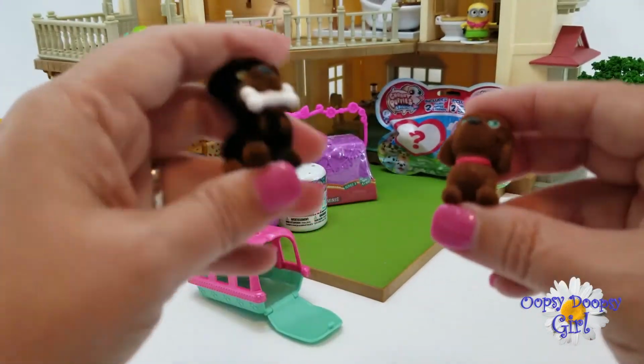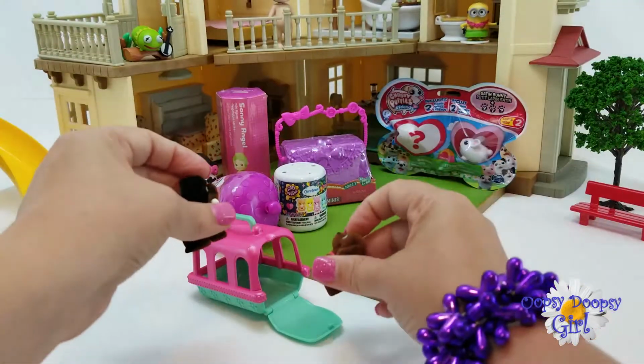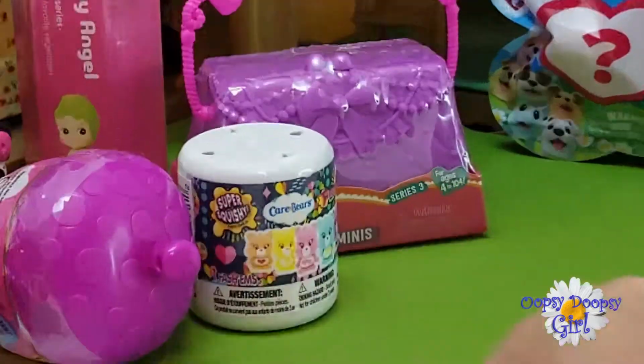So let's see your little puppies. Woof, woof, woof. Okay, puppies, you want to sit in your little kennel? Put you in there and we'll leave the door open.